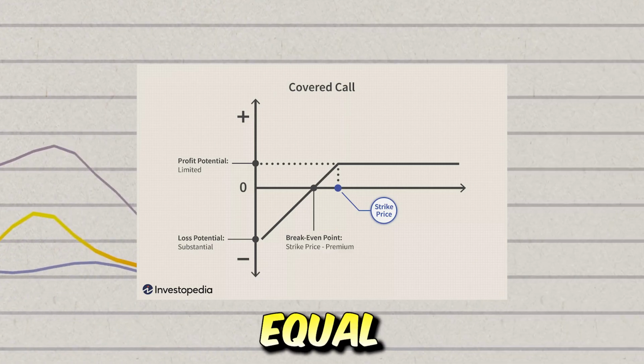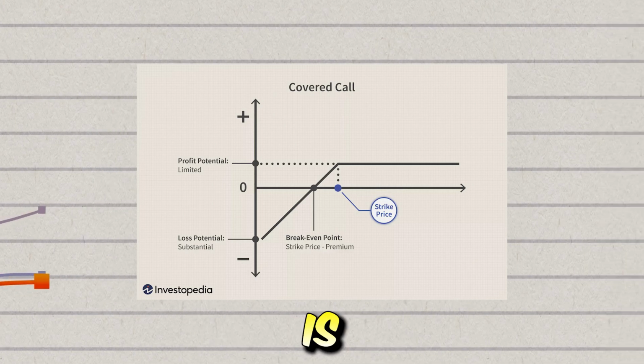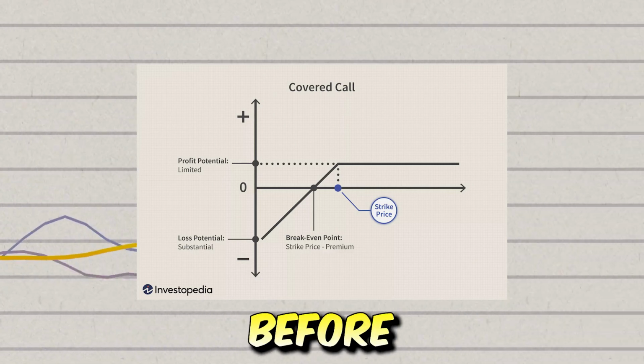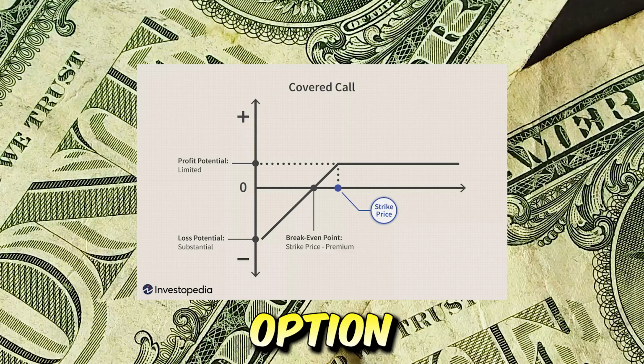Their profits will equal the difference between the option strike price that they agreed upon and where the stock is currently trading, minus the premium paid. The higher the stock price rises before the expiration date, the greater the profit for the person holding the call option could be.